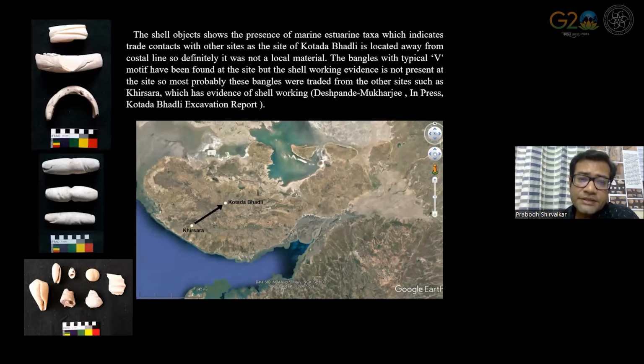Then the shell objects mostly show marine estuarine taxa. But as you can see, Kotada Bhadli is quite inland, an inland site. So probably the material we are getting at the site is coming from some other area. And the shell working evidence is also not there at the site of Kotada Bhadli. So most probably the shells which we are getting at the site were coming from the site of Khirsara, which is identified as a shell working site.